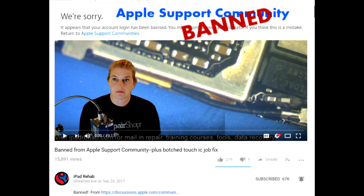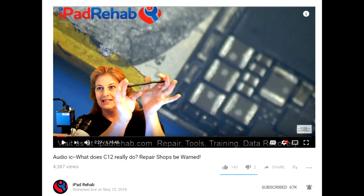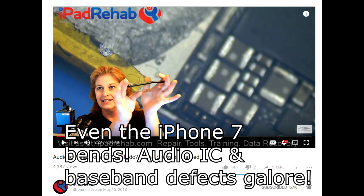Because if you choose to continue spending your money in this fashion, then Apple has absolutely no reason to change how they do business. They have no reason to try and design more durable products. They have no reason to try and be honest with you. And they have no reason to try and attempt to make things right when they do something wrong. The iPhone 7 has lots of baseband issues and also audio IC issues. As you can see in some of Jessa Jones's recent videos, they bend in almost the same area as the iPhone 6.